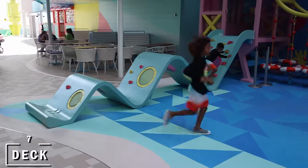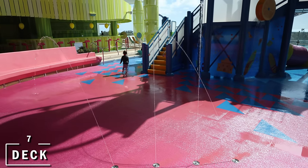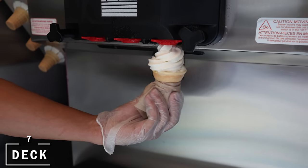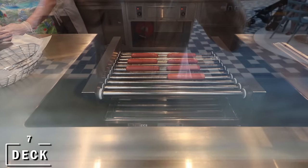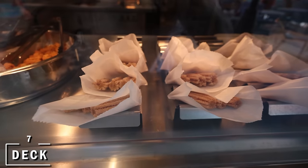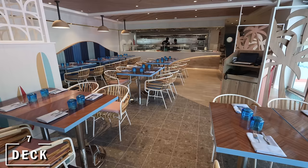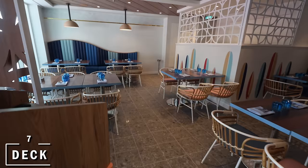So the kids have a dry climbing play area and a water play area. Kids love ice cream, right? Well, so do adults. So this is the perfect place for the Sprinkles location. Surfside Bites is a kid-friendly grab-and-go eatery right here by the splash area and the pool. Here you're gonna find things like chicken nuggets, hot dogs, hamburgers, and pizza. Pier 7 is a brand new specialty dining location designed just for families located here in Surfside.